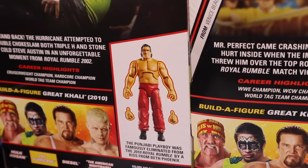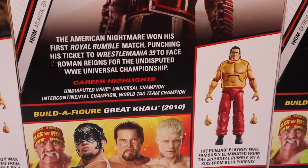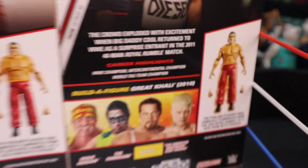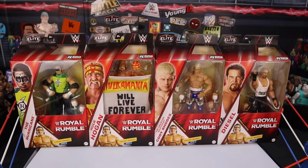Hurricane is coming with the arms and interchangeable hands of Great Khali. Hulk Hogan is coming with the head of Great Khali. Cody Rhodes is coming with the torso for Great Khali. And Diesel is coming with the legs for the Great Khali. What do you say we quit it with this packaging and we get each and every one of these figures out of the box right now?